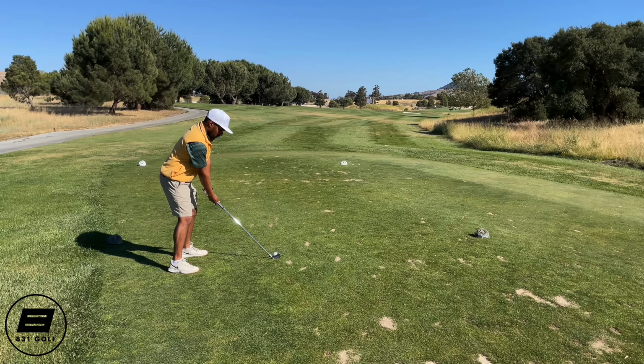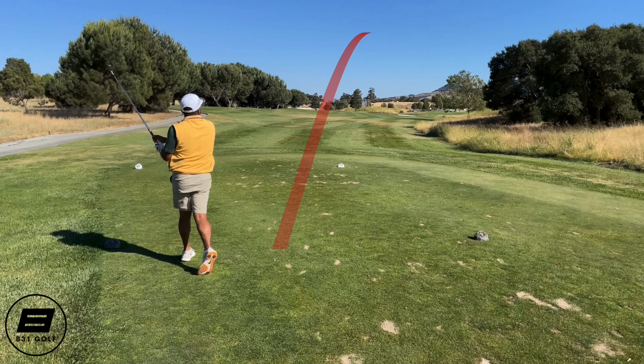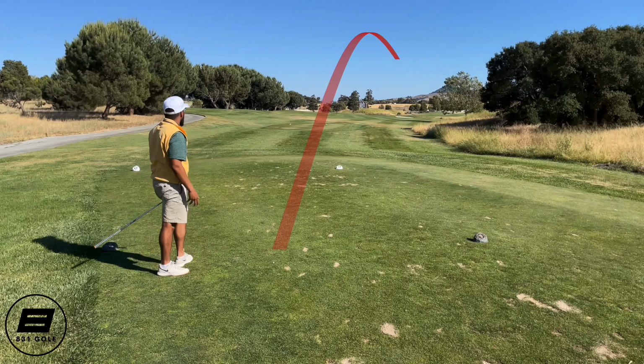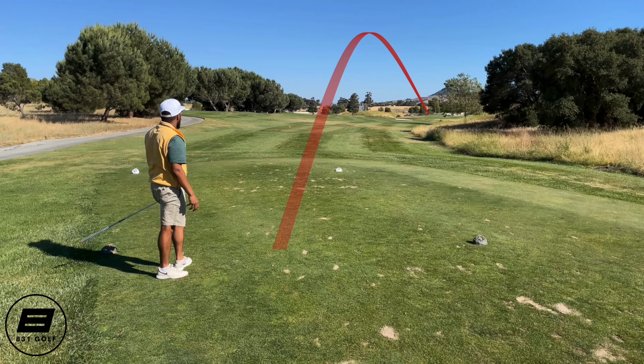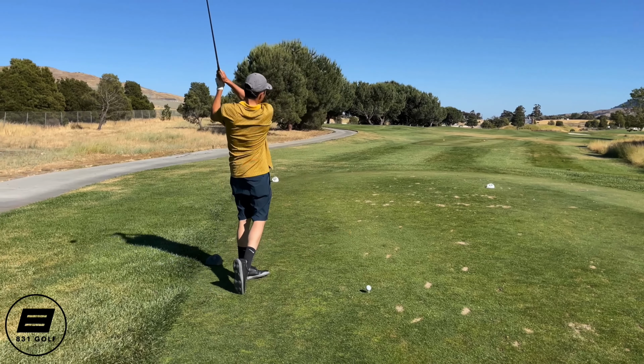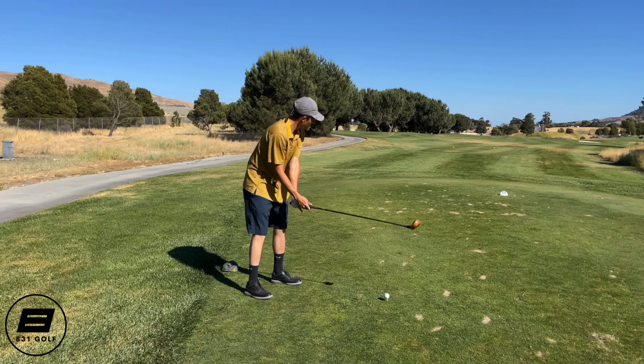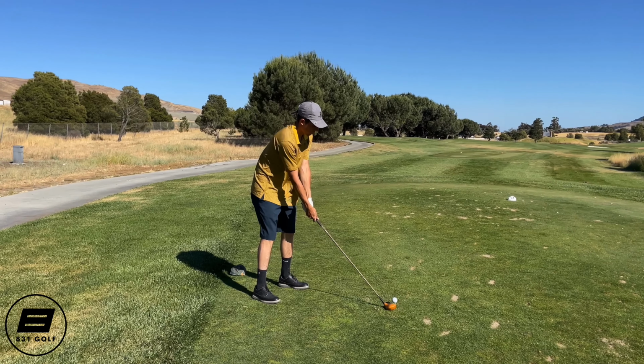As Eric's showing off his Persimmon driver, I'm teeing off on this beast of a hole. It's a dogleg right par 4, and I try to cut the corner here, which I do. So I have a pretty good angle for a great approach shot here. Here goes Eric with his Persimmon driver.